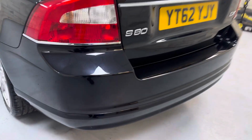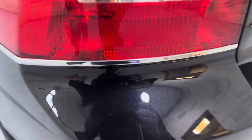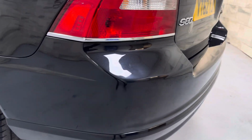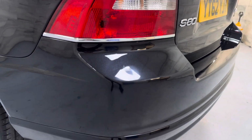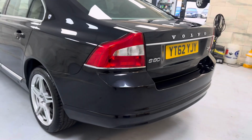There is a very soft crown there in the bumper. I don't know if you can see it. Yeah, not worth doing anything with. You won't see it, but I'm pointing it out.